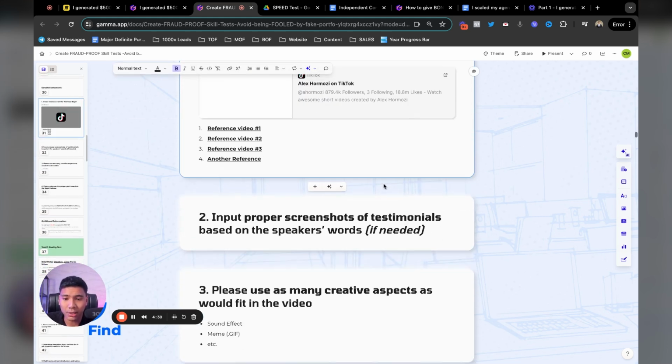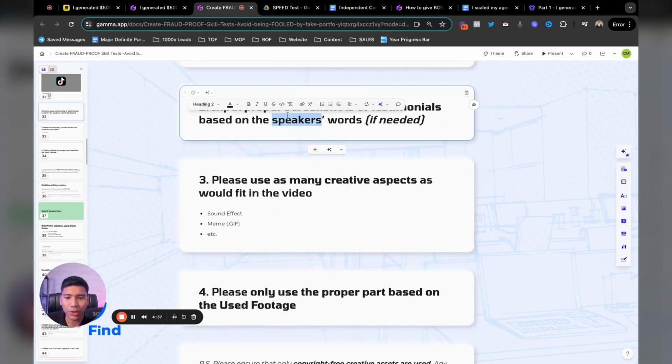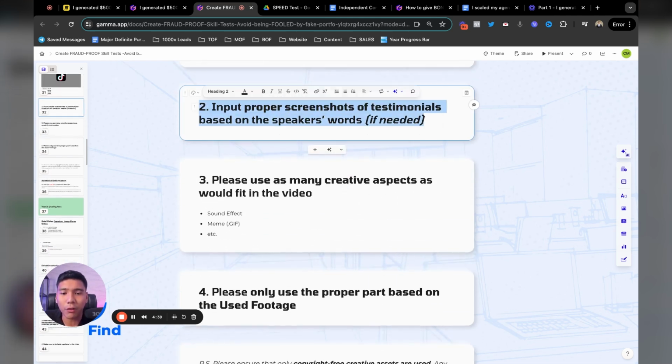You also don't want to forget to give references. I give Hormozi as a reference, and I also give a lot of other references. This is based on what you need. And then I also give them screenshots of testimonials.